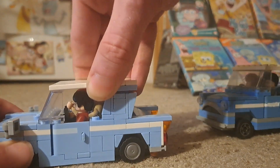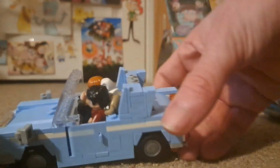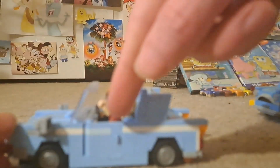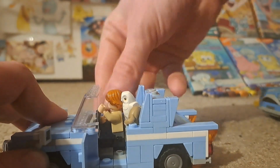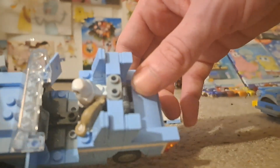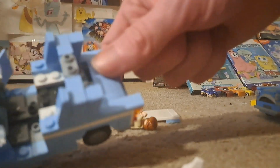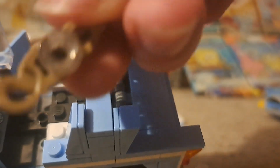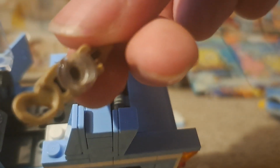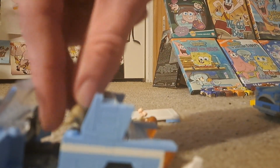And obviously it has the removable roof, as you can see right there. And you can see Harry and Ron inside, along with Hedwig and Scabbers. And by the way, I just want to mention really quick, in case you're wondering how I got Scabbers in there, basically I found a black 1x2 plate that's the same color as the section here. And then to make sure that Scabbers stays on, I put a clear stud on the bottom, so he would be able to snap in fairly easily into that center.